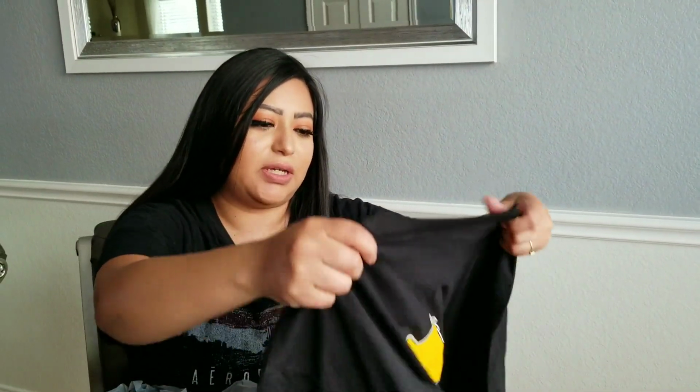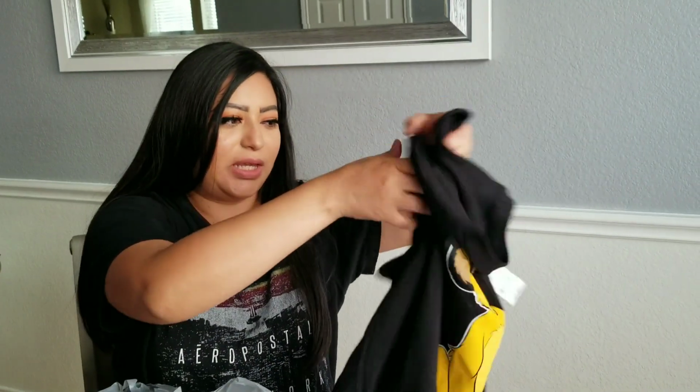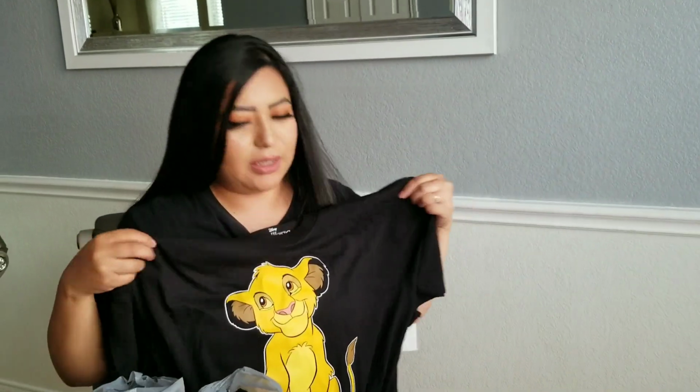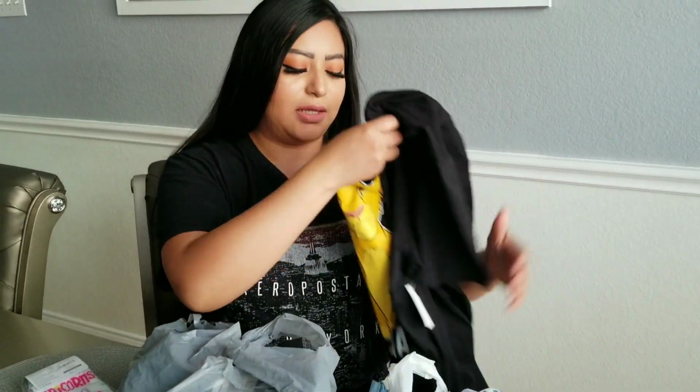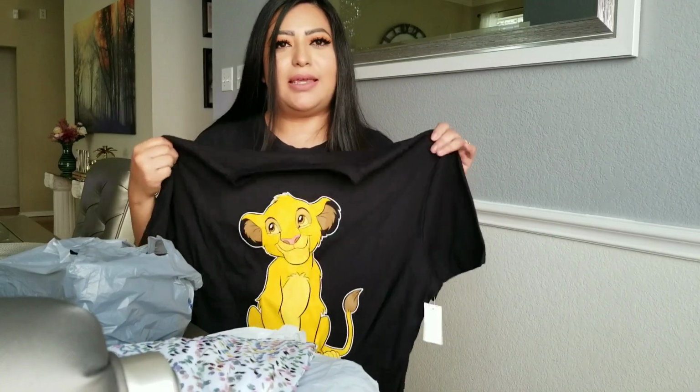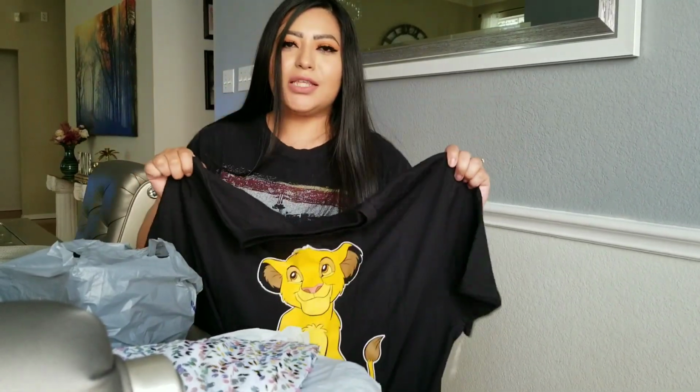And the size of these is actually an extra large, you guys. I know it looks kind of big, but I think it should be the right size for me. I just like to feel kind of comfortable and loose at the same time. So I'm gonna go ahead and try this on really quick for you guys, so that way you can see how it looks.